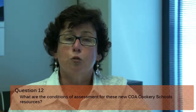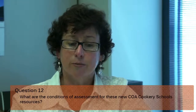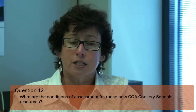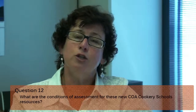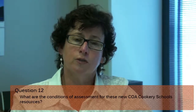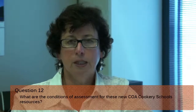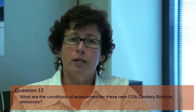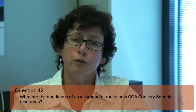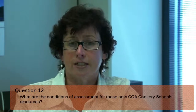Unit standards at level 1 and 2 can be assessed in a simulated environment. The student must be under realistic time pressures, and the end user must have the same expectations as a paying customer. So the teacher has those expectations. In an ideal world, if they can be assessed in realistic workplace environments such as cafes or restaurants, so this could be during events that the school runs, that would be fantastic.